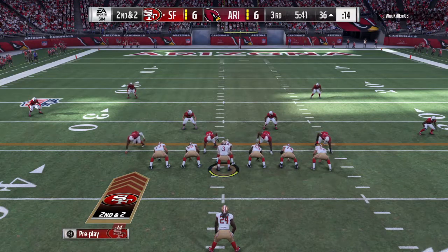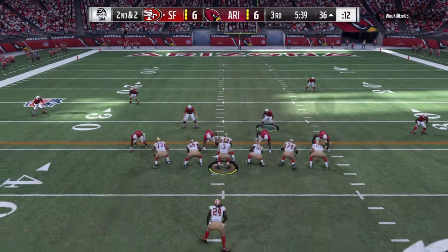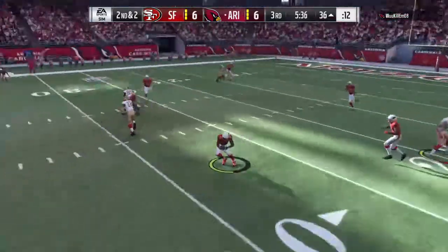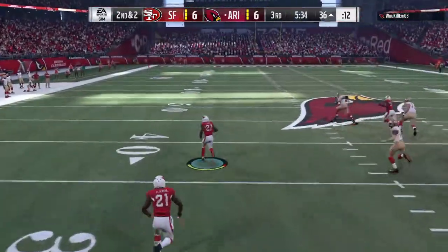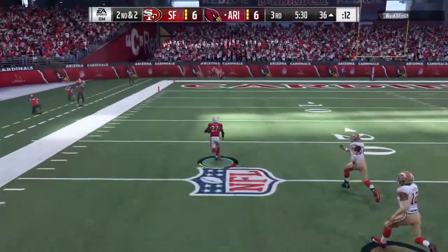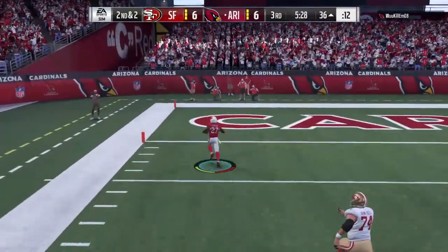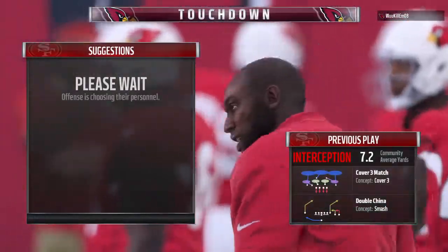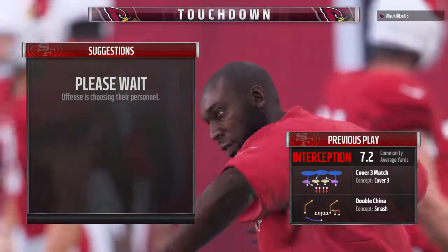Let's go. Green 39. They'll look to throw again. And he fires one that's intercepted. Picked off at the 28. Through an opening, and there he goes. And they will score. It's a pick 6 for the Cardinals touchdown.